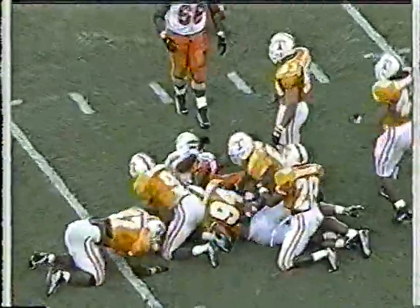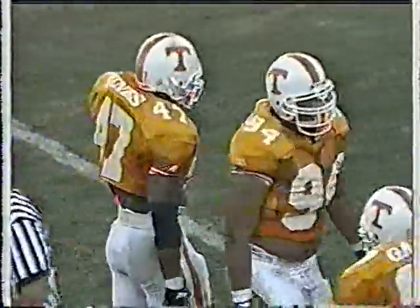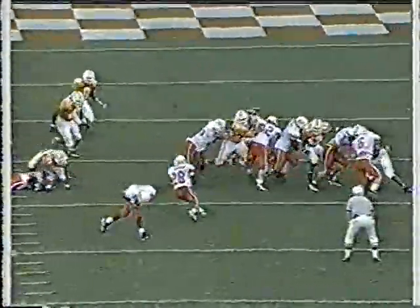There it is. That's a big defensive play. That's different. This is the 14th play in this drive, covering about 79 yards. It's taken over 5 minutes. Tyrone Hines made the stop that time of David Thompson. Tyrone is a big hitter.